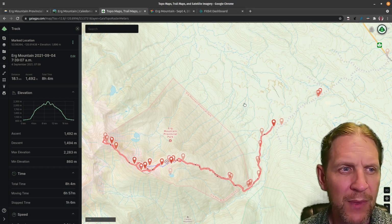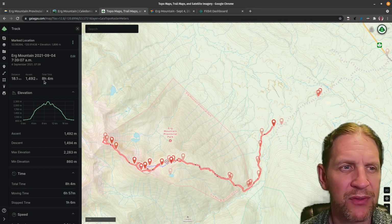So again, it took us about 7 hours of hiking. It says here the total time was 8 hours 4 minutes. Obviously we did some resting, we had some lunch, etc.